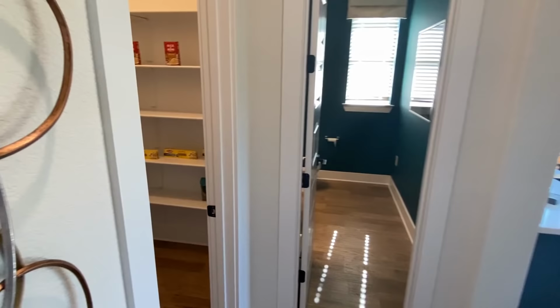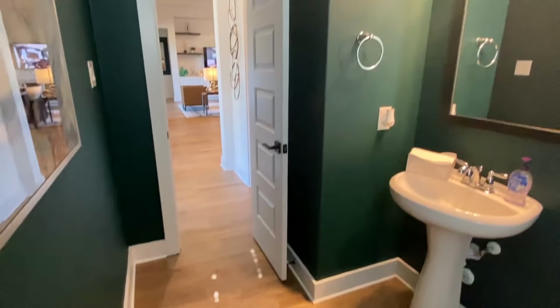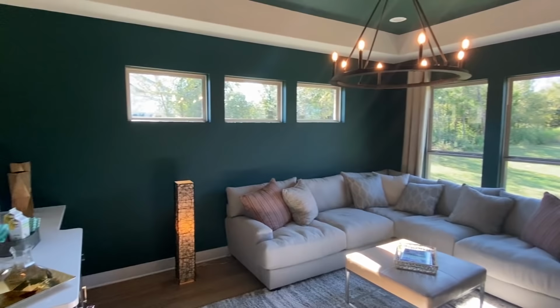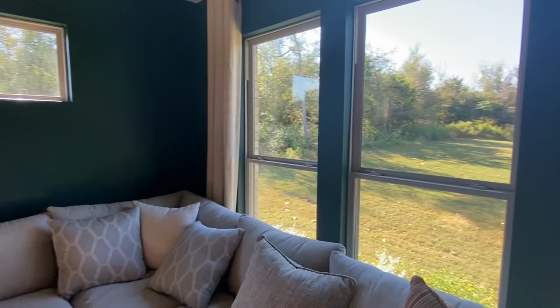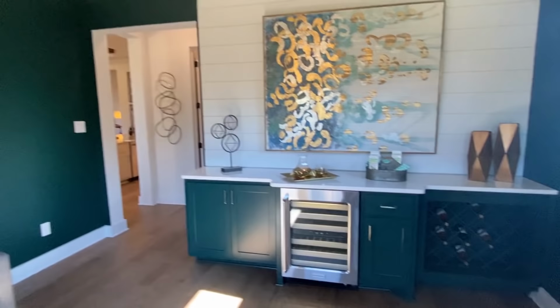Wow. Okay, so let's check out the first bath of the tour right here. These are definitely some unique wall colors. This is gonna be a half bath. Eight-foot doors, looks like everything that I see is 8-foot doors. And so we're coming back to this room. This is just like a big hangout room. You could set this up for a lot of different things, actually. I like that you have these windows right here off the back. Sweet. Beautiful countertops right there as well.